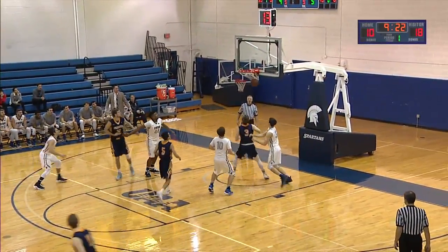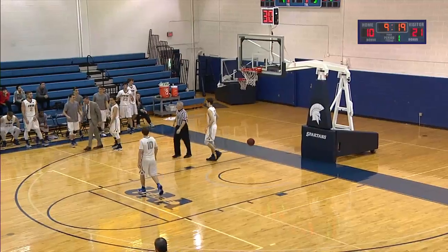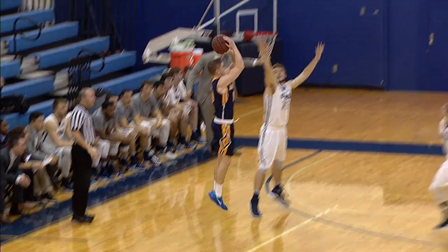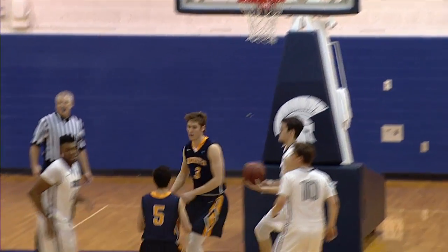Montague, long 3, left-handed look, dropped it. Yeah, and we saw Montague hit a 3 in warm-ups before the game about 10 to 12 feet behind the line. This one's about 5 or 6 feet behind the line, but a smooth stroke gets it done from three-point land. Spartans are down 11. We'll be back after the break.